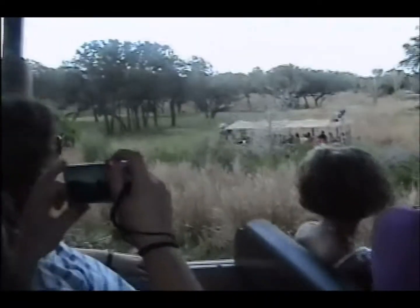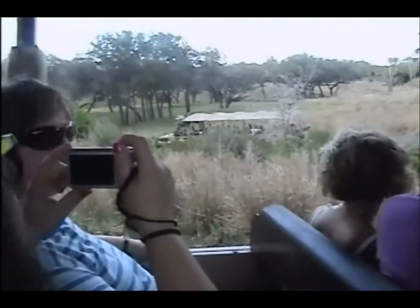On the left is my favorite view of the entire reserve. Check out this beautiful overlook of the savannah. The Serengeti grasslands cover hundreds of square miles of eastern Africa and serve as a superhighway for many migrating animals.